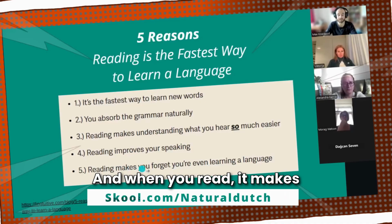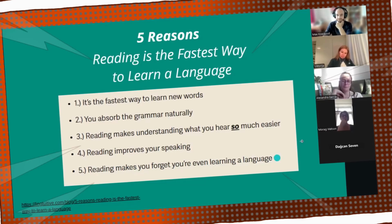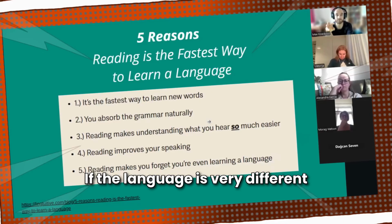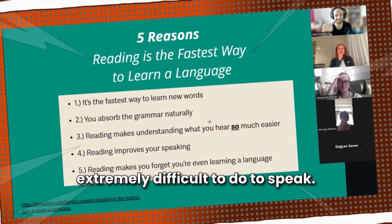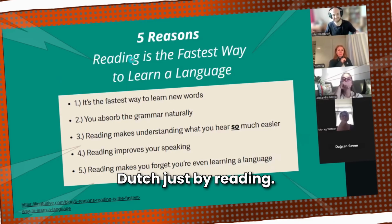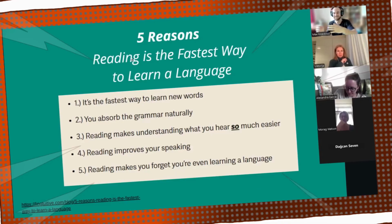And when you read, it makes you forget you're even learning a language if it's interesting enough. So you can learn a language just by reading. But there's a little side note there. If the language is very different from your native language, like Chinese, it will be extremely difficult to speak when you only read Chinese. You understand why, right? But for Dutch, you can learn Dutch just by reading, and then when you start speaking, you will sound very weird, but you'll get used to the right tone pretty quickly.